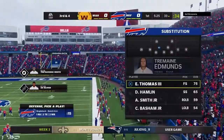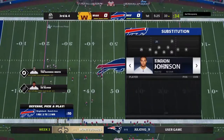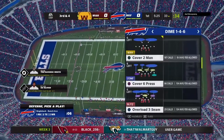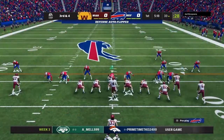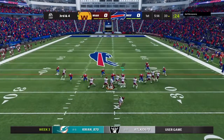Well, this defense for the Bills, very strong last week as they helped their squad improve to 2-0 on the young season. Yeah, and what stood out to me on tape, the way they were flying to the football. That tells me that they've got all their assignments down, and they're playing with extreme confidence. And they'll look to avoid an early 3 and out here on 3rd and 4.